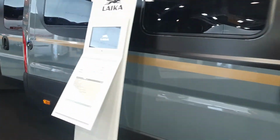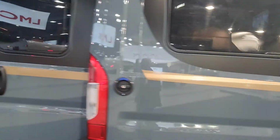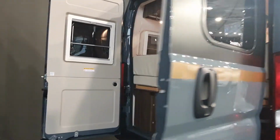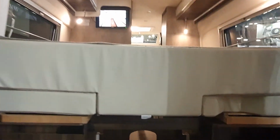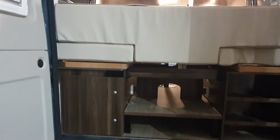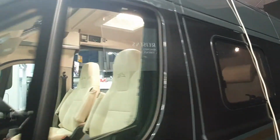Let's go to the back. And okay, the first thing I noticed is this: there's no support for this. Now, I don't just keep putting extra stuff into vans, but that's unfortunate. Gas would go down there. Let's come round here. So there you have it, a camper van from Laika, which costs nearly 100,000 euros.